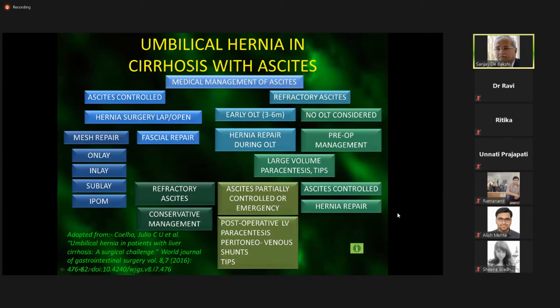So you've done a large volume paracentesis. If you've done a TIPS, normally your ascites is controlled. You've done a large volume paracentesis, but the patient comes back with ascites once again. He goes out on an alcoholic binge and comes back, like this chap. He was controlled for his ascites, then he goes off and says he's fine now and starts drinking again. So ascites is partially controlled, or in an emergency.